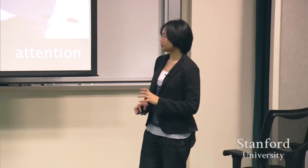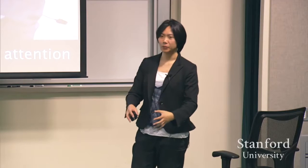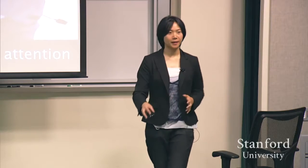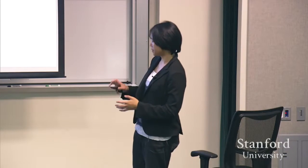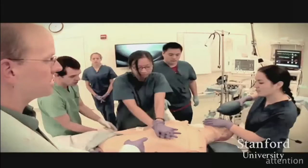In terms of putting this in the simulator, one thing we realized quickly is that doctors don't have very much time. And so a lot of our earlier prototypes were a lot more complicated. So this is kind of midway. Well, I guess I'll show that later.